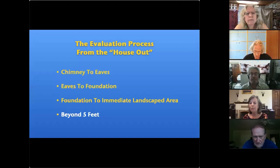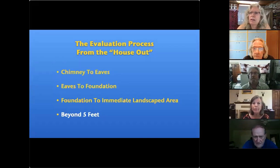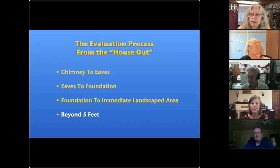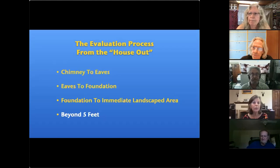So before we move on, are there any other questions in that really critical close zone? We've been focused on that first 5 feet. We've talked about some stuff that's beyond that, but it's really important that you don't have wood fences that tie into your house. That's really a critical thing. Any other questions?